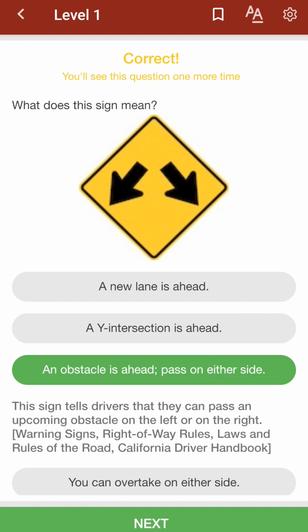Explanation. This sign tells drivers that they can pass an upcoming obstacle on the left or on the right. Warning signs, right-of-way rules, laws, and rules of the road. California Driver Handbook.